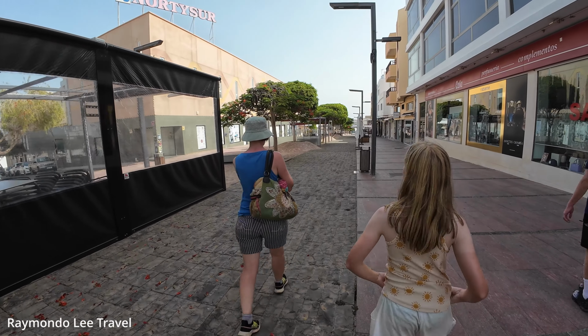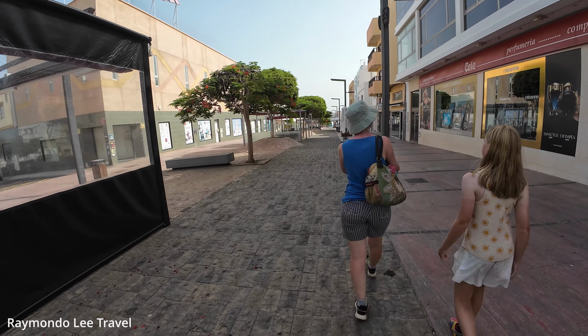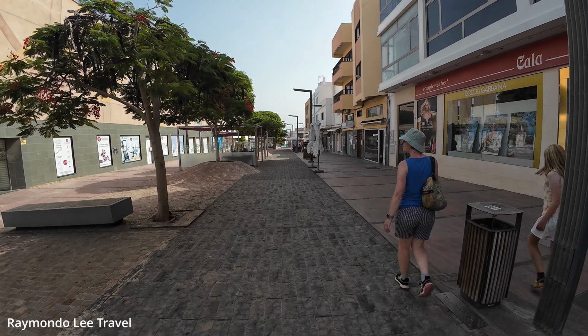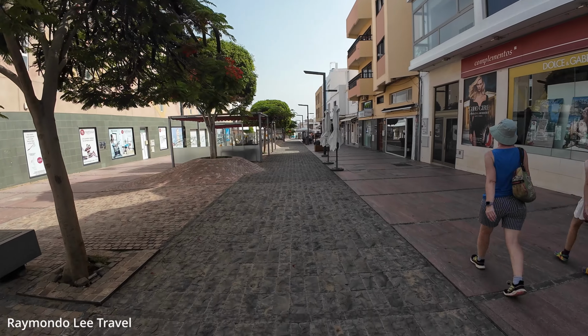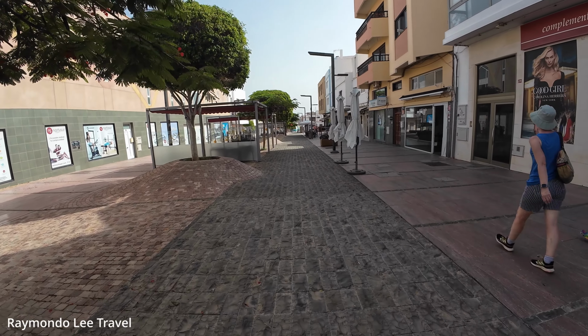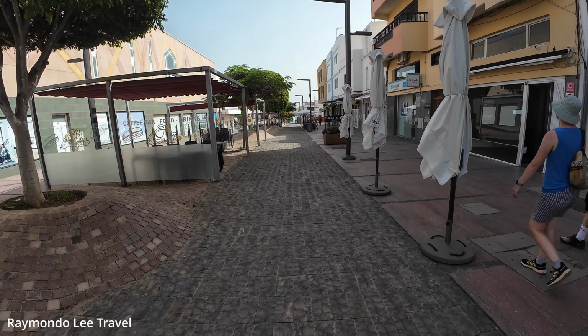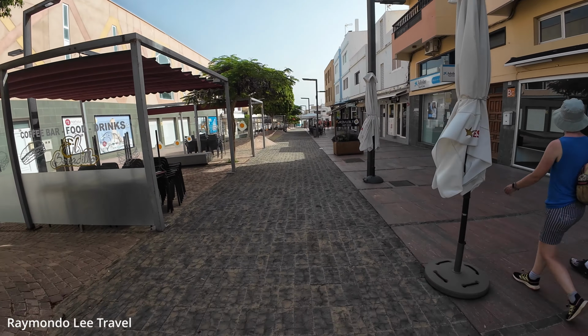So it's a Sunday, hence why it's nice and quiet, but this is usually full of restaurants open all the way up here. So if you're visiting off a cruise ship, there's plenty of places for you to grab a bite to eat and a drink to cool you down.